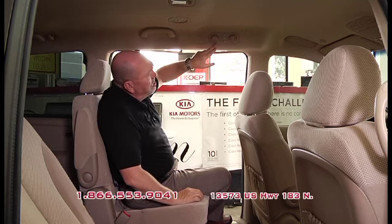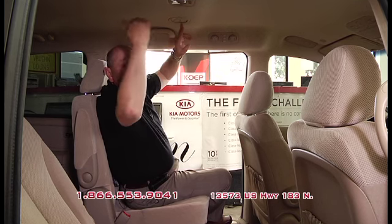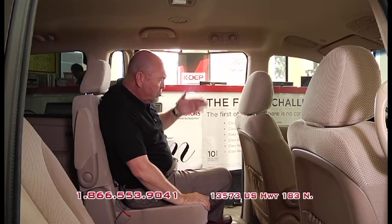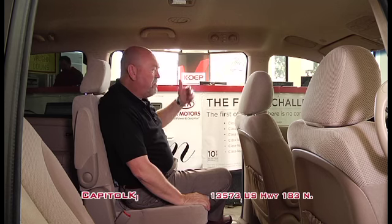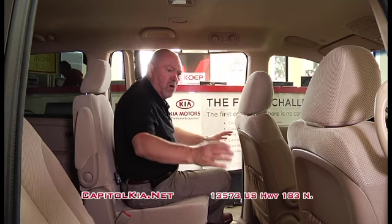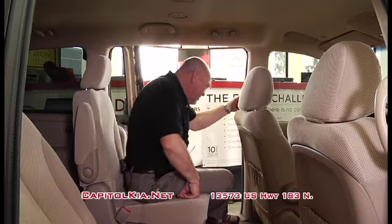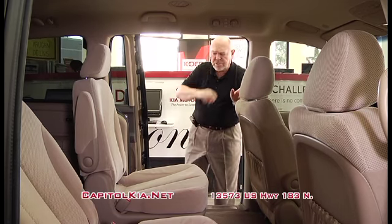Rear air conditioning controls are located here on the ceiling. And you'll notice vents located in the ceiling and back in the very rear, making this an extremely comfortable environment. Door locks, power windows, the ability to actually close or open the doors are all located on the B pillar directly in front of both of the middle seats. Now, if you would, move to the rear of the vehicle for just a second.